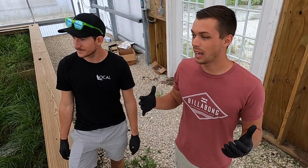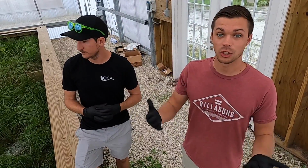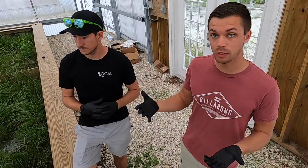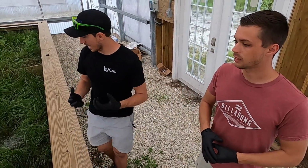So today we're doing something you guys have been asking for, the much requested update on the tortoise greenhouse. Now, Kyle, after having this greenhouse operational for a few months now, what are you kind of noticing while you're in here? So it's tough because right now is obviously the peak growing time for grass.